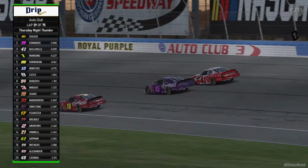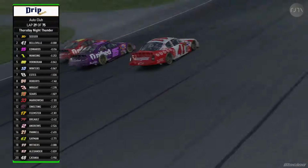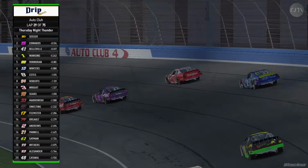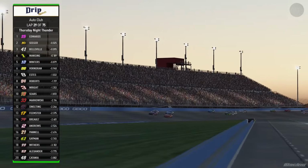Look at Matt Seeger to the inside, 3 wide for first place. Seth Wansing wants to make it 4. Belleville on the outside, Edwards in the middle, and Matt Seeger down low. Ryan, they drag race to lead. Belleville's in the wall. Who do you got?